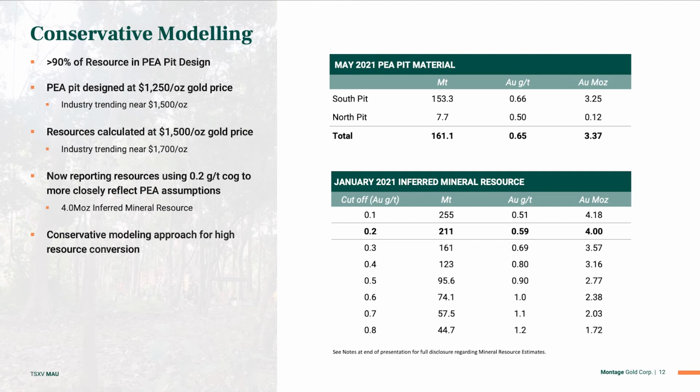We use an MIK modelling approach generated by a consultancy out of Perth that I've worked with for close to 15 years now. They've done all the modelling for Redback and for Orca. So very used to using these type of models. And again, the conservatism that they employ is key to how we work.